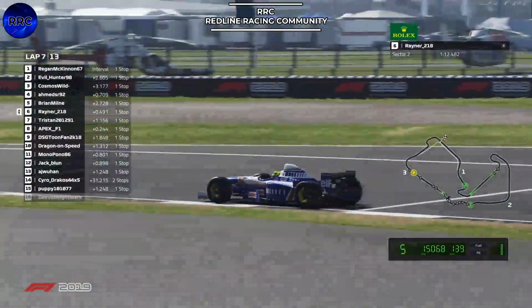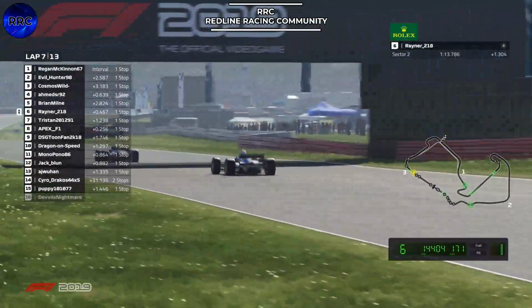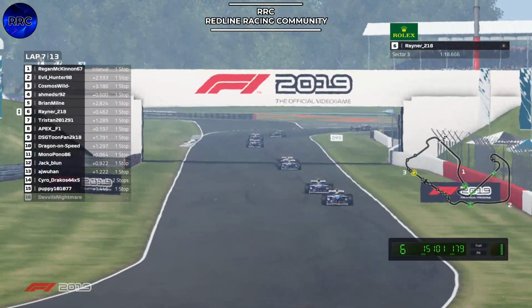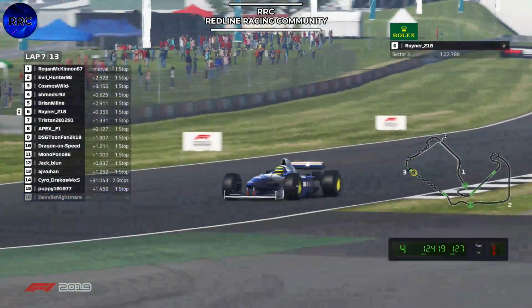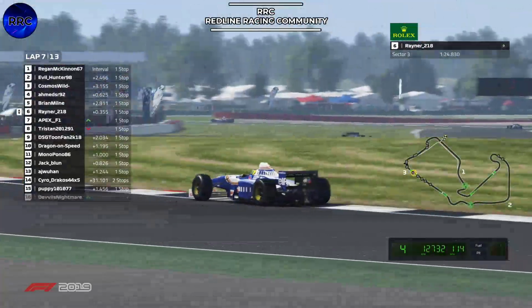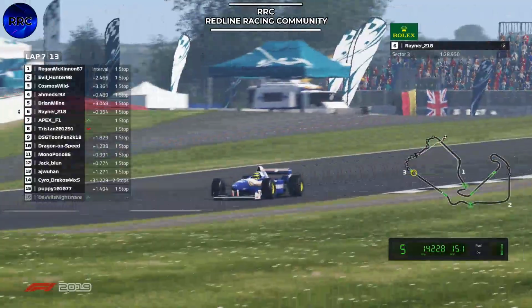He's flying in the 96 car. I do remember seeing Regan practicing it early in the week, so he has got plenty of laps under his belt. I can say these guys have really been enjoying this league. Yeah, it's nice and competitive as well.